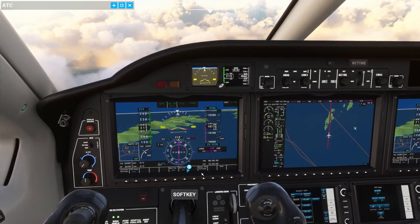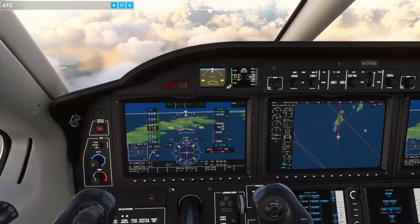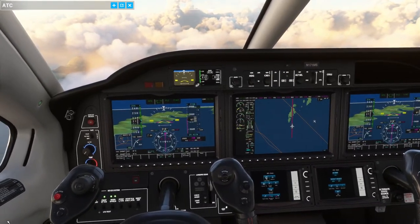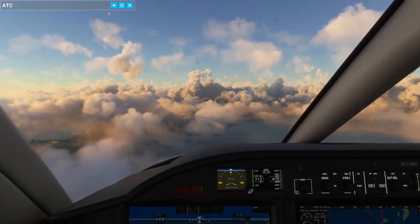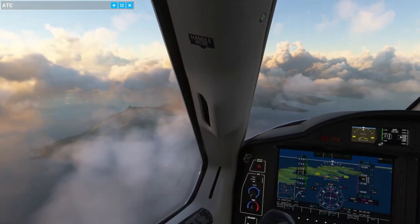Carriage flaps. Bombs. Cool. Easy. Man, this looks so nice.